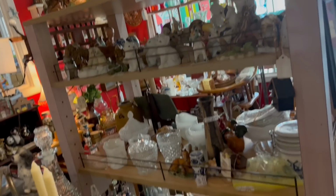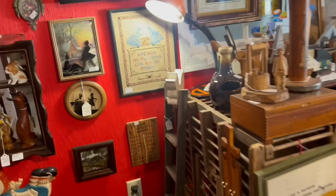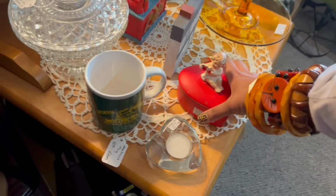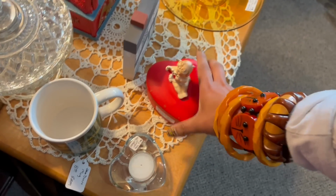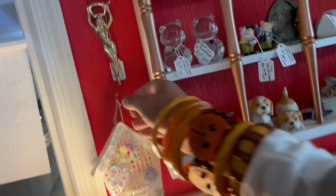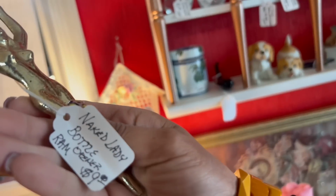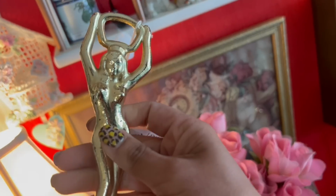Lots of figurines. All different age ranges. Nothing that's really screaming for me yet. Oh my gosh, the Lefton Valentine's Day box. 24, that's a really good price too. I think I'm gonna pass on it today because I'm just feeling a little cheap and picky. I've had a couple of them recently. Oh my gosh, but look at the Risque Lady bottle opener. That's fabulous. And it's only $9. I think it's got a little bit of wear on it, but it's such a good price.